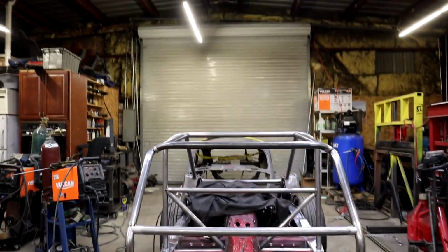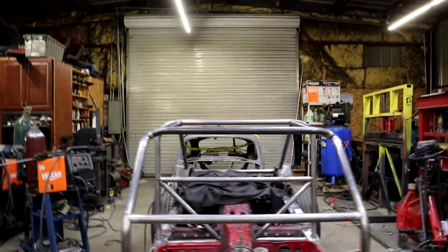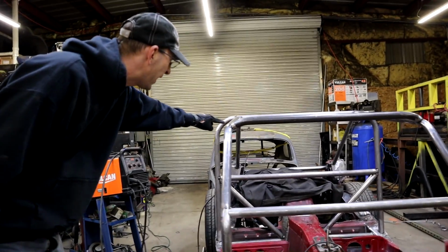Did some tweaking, and now that bar lines up great with the B-pillar. You can kind of see the angles.